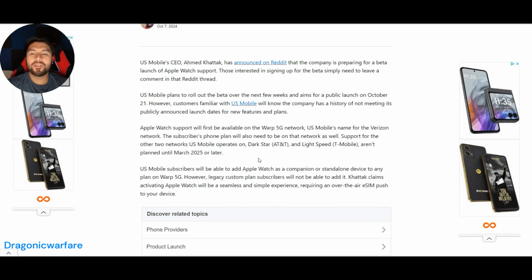Wow. So basically, if you're using US Mobile, like I said, it uses all three, not at the same time, but you can use all three, switch between them. So I don't know how that switching will affect the Apple Watch. Maybe it won't let you. I'm not too sure. But like I said, the one I've always used is the Warp 5G network, which is Verizon's network. It's unlimited data, which is really good as well. Well, 100 gigs, and then it slows down to like 1 megabit per second.